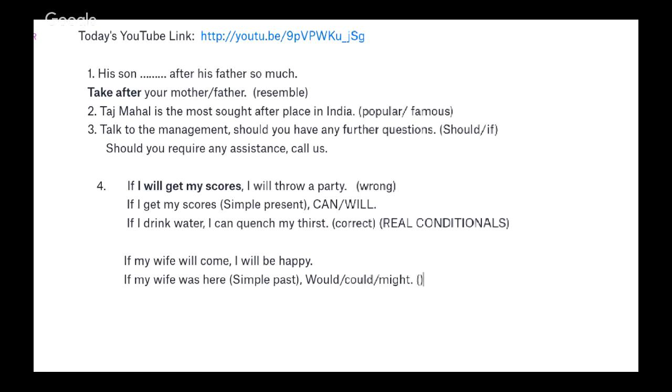And in this case, this particular conditional statement is called an unreal conditional statement. Let me write it in the bracket. It's called an unreal conditional sentence. Unreal conditional sentence. Let me give you one more example. So let's come to this and I'll give you some examples so that it'll be a little bit easier for you guys to understand.